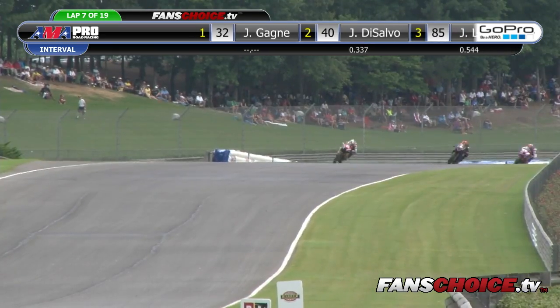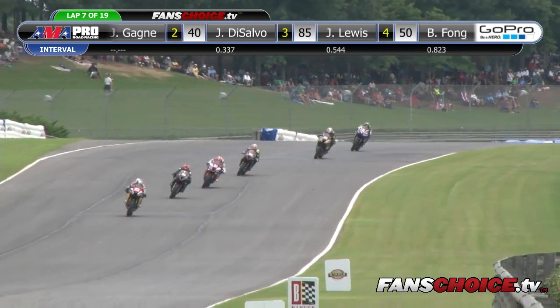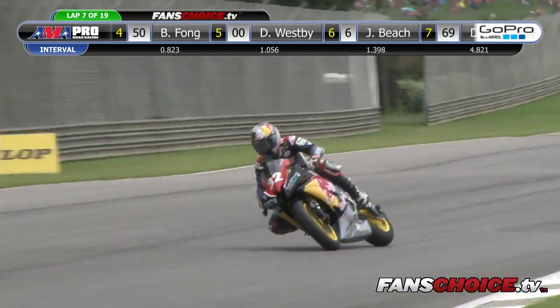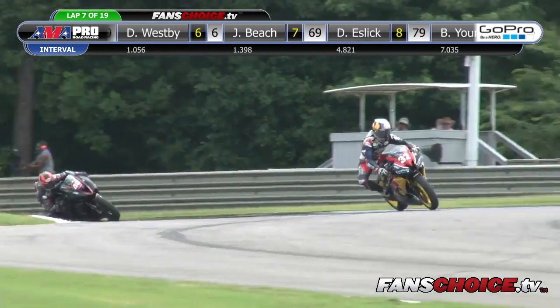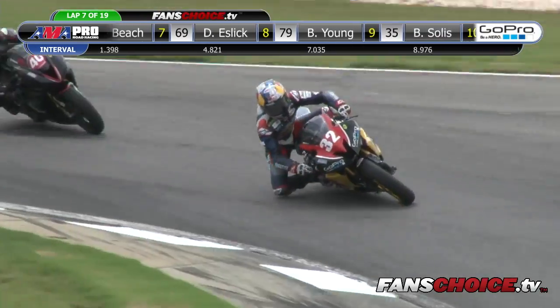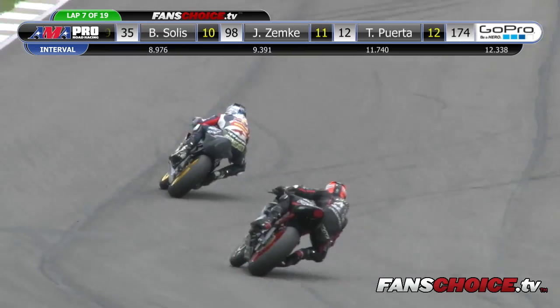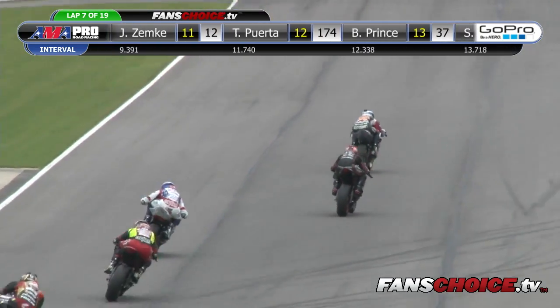You can see he got DeSalvo a couple of bike lengths as he poured on the power of that Yamaha. We'll watch the Triumph of Jason DeSalvo. He's making good power. We've seen it illustrated right there at that part of the racetrack a couple of times, as he will close up on the back of Gagne over in museum and put his head down.